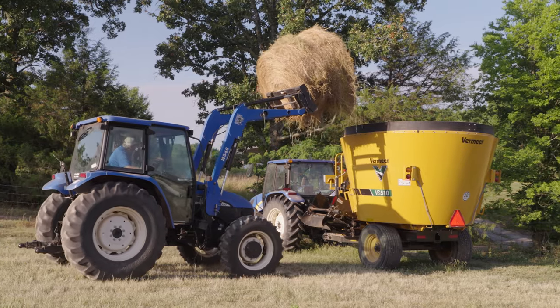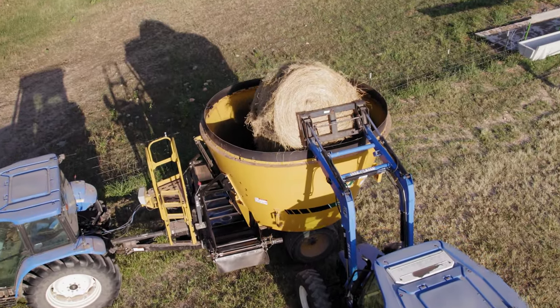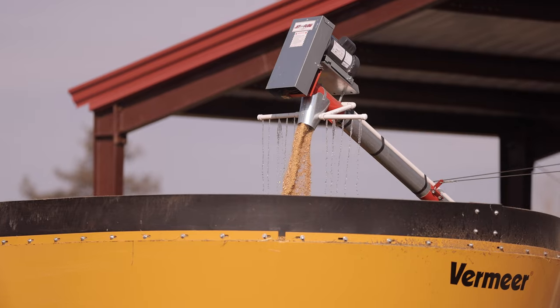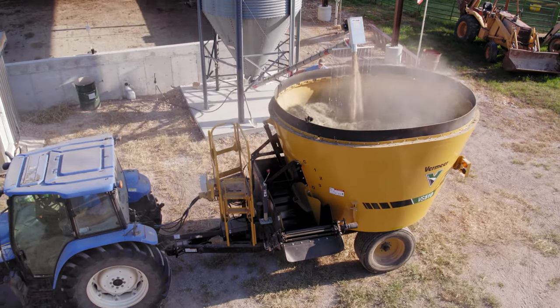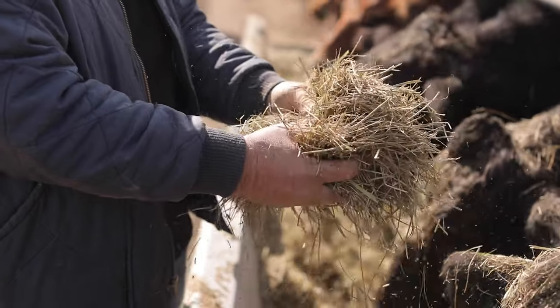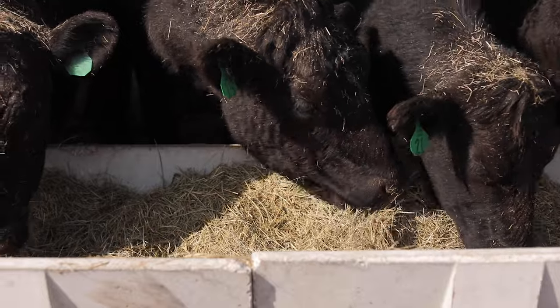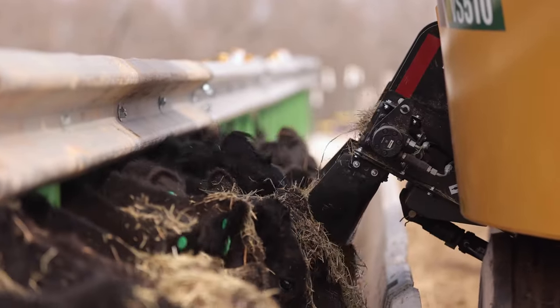I typically put one bale in it at a time. I weigh that bale, and then I start adding the inclusion or the grain to it. I add water to ours here to get the grain to bind to the hay, and it will reduce that down to about 5 inches long, and those cattle actually digest it much, much better through the vertical mixer than they do just putting round bales out and letting them eat it at will.